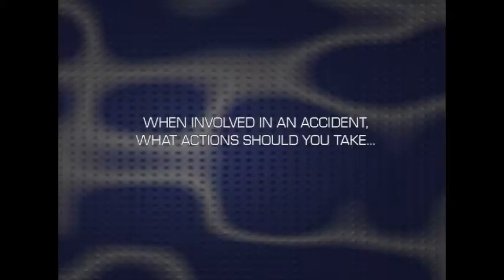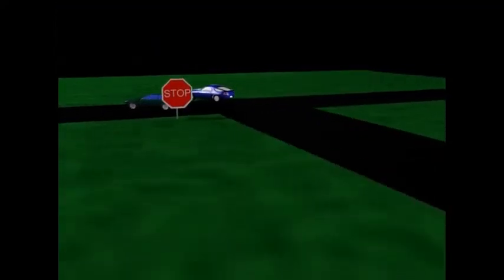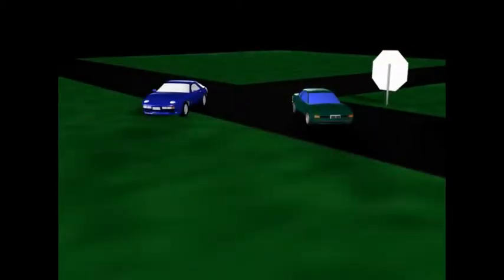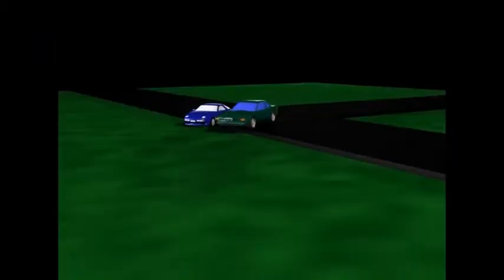When involved in an accident, what action should you take? Immediately stop the vehicle. Check the nature and extent of the injuries suffered. Do not move the vehicles until told to do so by a police officer. If there is no serious damage or injury, you must move the vehicle if it is obstructing traffic.